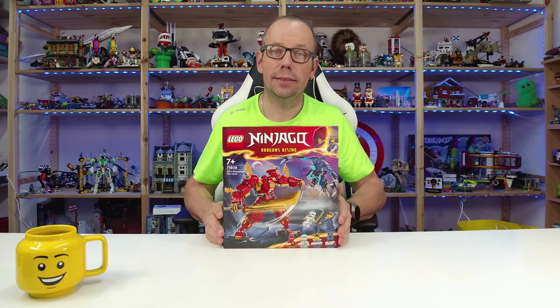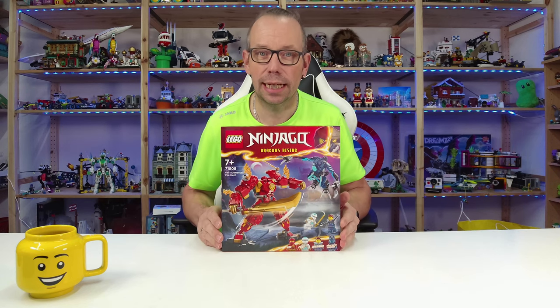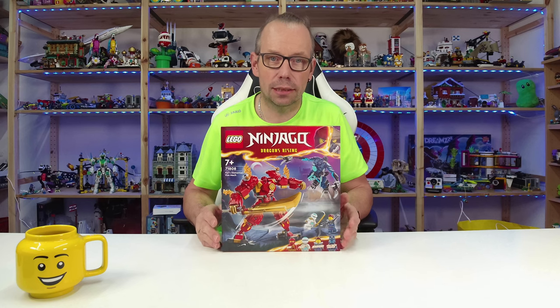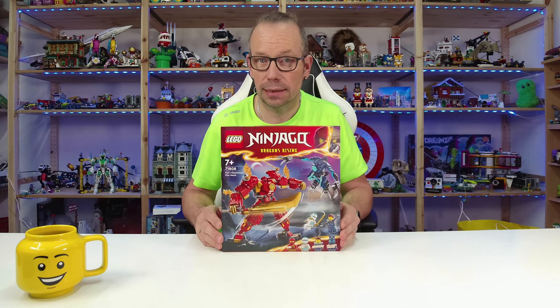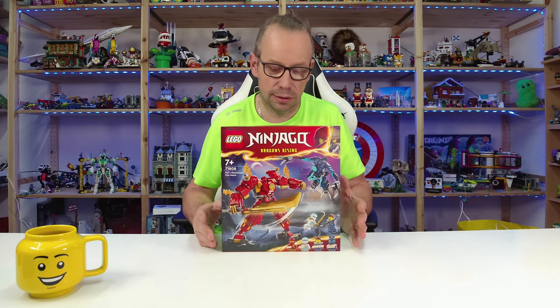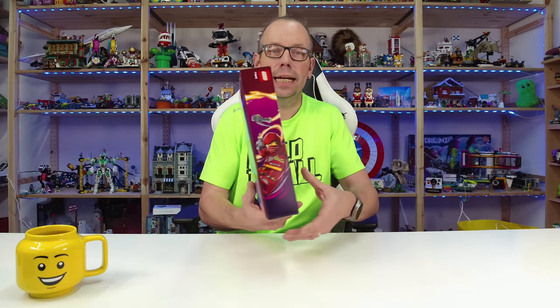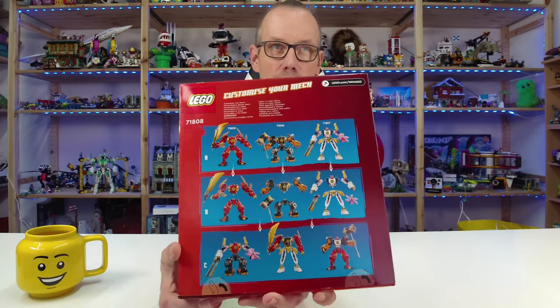And today, LEGO Ninjago set number 71808, Kai's Elemental Fire Mech. The set consists of 322 pieces and is sold for $30 or euros. And it's one of three sets that can be combined with each other.